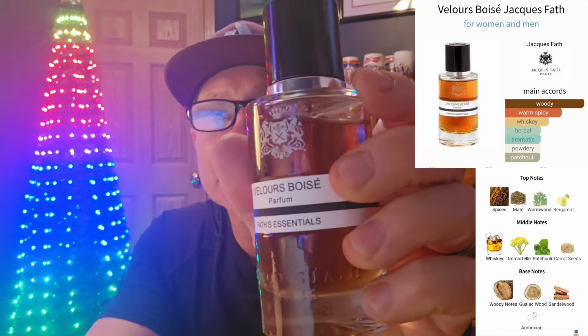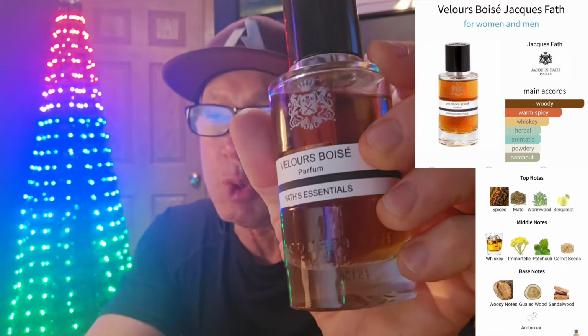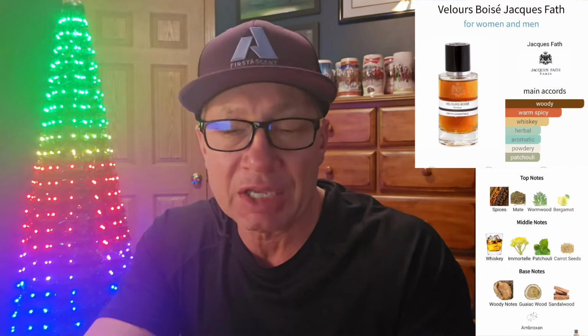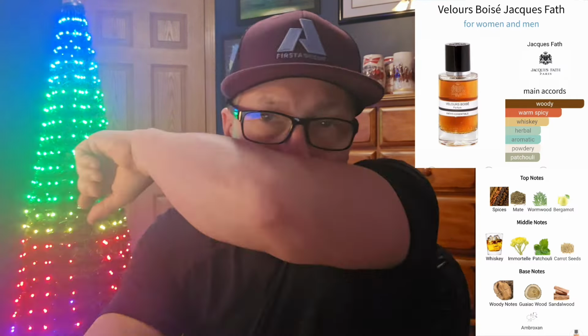Then you pick up a little bit of that whiskey note, and there's definitely immortelle and carrot seed. And I always like carrot seed in fragrances, I've noticed. And then you get some woods and ambroxan as it dries down. Yeah, it's not super challenging or anything, but the other ones were just real easy daily drivers. This one here, you've got to figure out a little bit, and it's pretty nice. But you've got to like a dry, woody, spice fragrance. If you like that with a little bit of sweet resins and leathers, you'll like this.